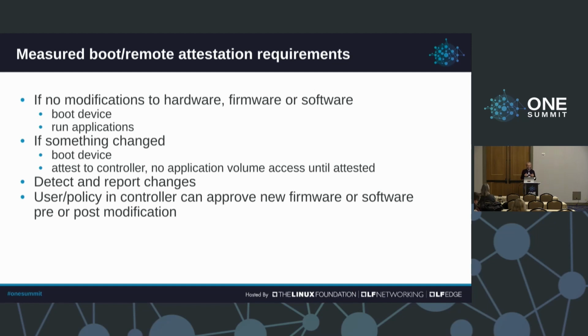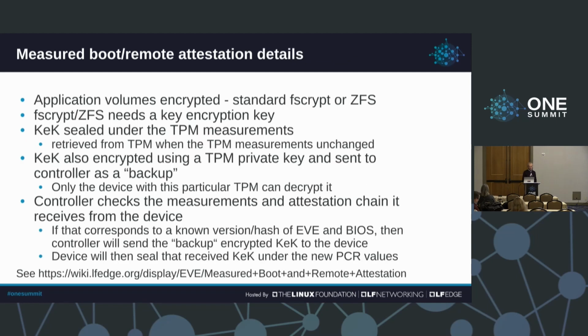And you will not be able to access, the applications will not be able to boot because they cannot access their volumes anymore. Their data is still encrypted. And then you can actually detect and report this thing. The user or policy in the controller can then decide to approve this new firmware, software, whatever, hardware reconfiguration either ahead of time or when it actually shows up. So that's a key requirement: a power outage while you're out in the field and the internet is down, the application better come up, right? Otherwise you have big operational problems, not security problems, but operational problems.